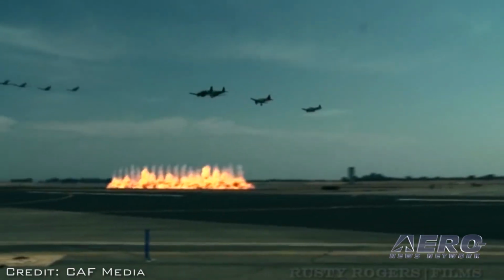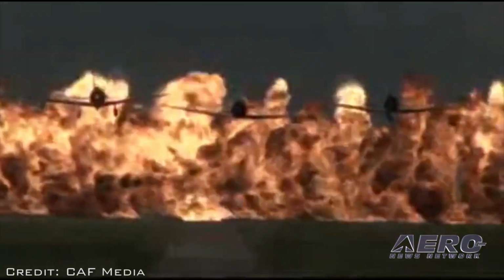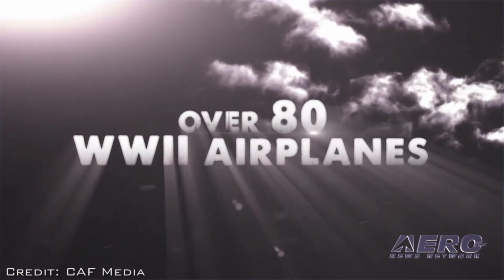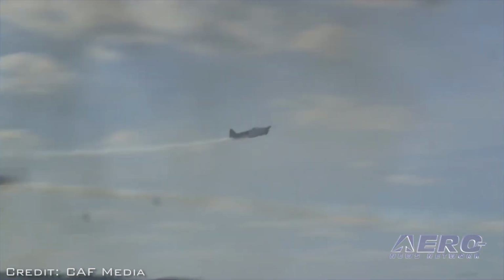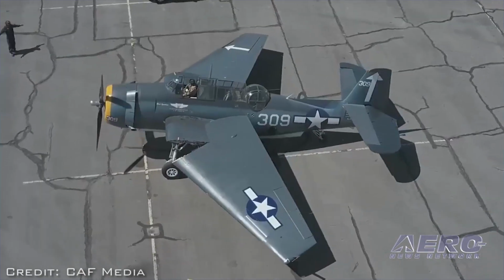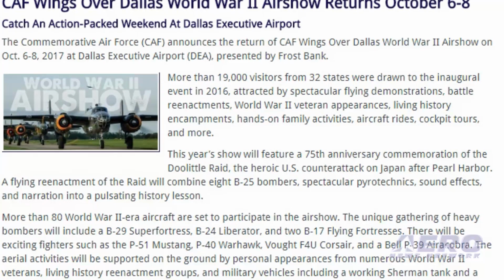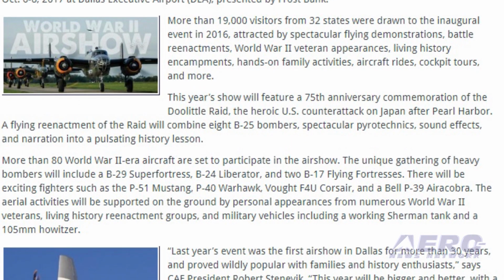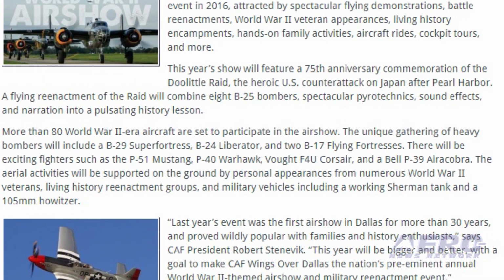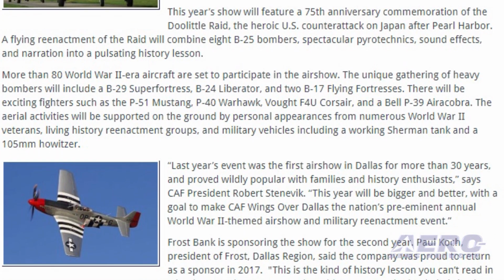A flying reenactment of the raid will combine 8 B-25 bombers, spectacular pyrotechnics, sound effects, and a narration into a pulsating history lesson. More than 80 World War II-era aircraft are set to participate in the air show. The unique gathering of heavy bombers will include a B-29 Superfortress, B-24 Liberator, and 2 B-17 Flying Fortresses. There will be exciting fighters such as P-51 Mustang, P-40 Warhawk, Vought F4U Corsair, and a Bell P-39 Airacobra.